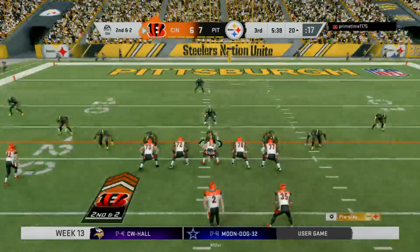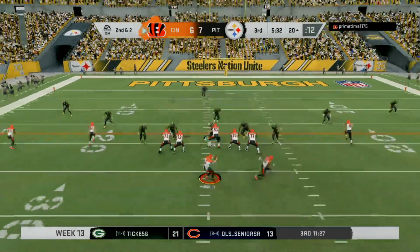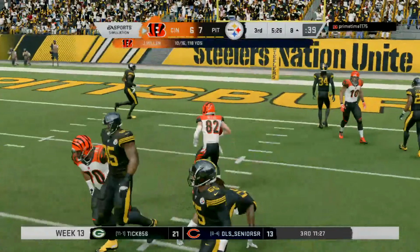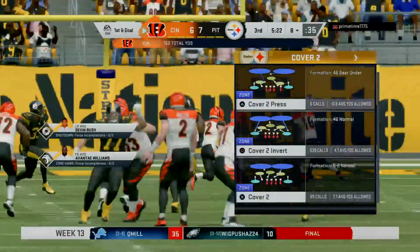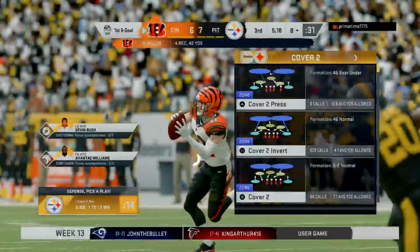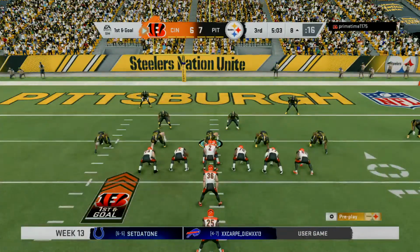Here's 2nd and 2. Completes it to Miller. And they've got it inside the 10 at the 8. The Bengals passing game finding a rhythm. They've got another first. Fired that one in there, able to make connection on a nice in route. With those faster passes when they're going that fast, any hesitation as a quarterback that the deflection, if you miss, might be bigger and lead to an interception?